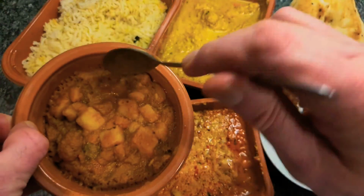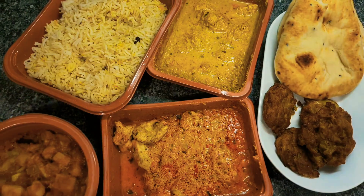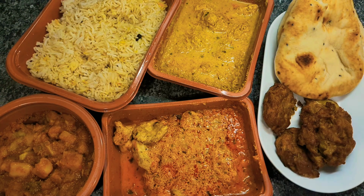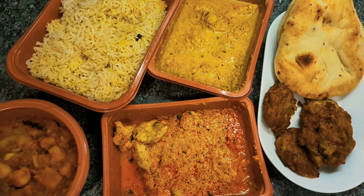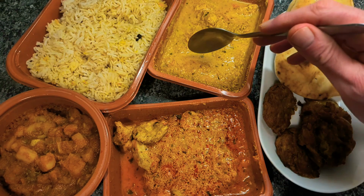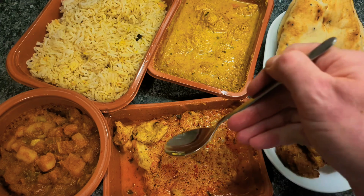Let's have a little bit of the Bombay Aloo. So, Bombay potatoes. Tasty. Not bad at all. That's worth a sprinkle of coriander. So, the chicken korma. Bit sweet. Not bad. I think the star of the show, you can see, is the chicken tikka.